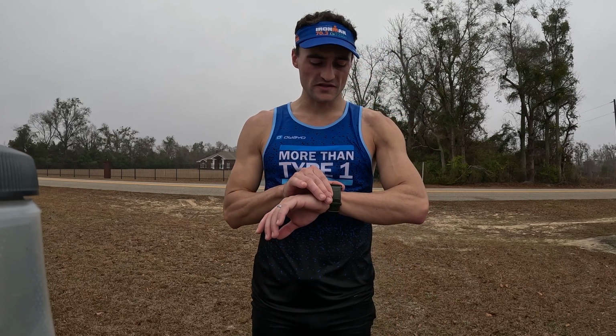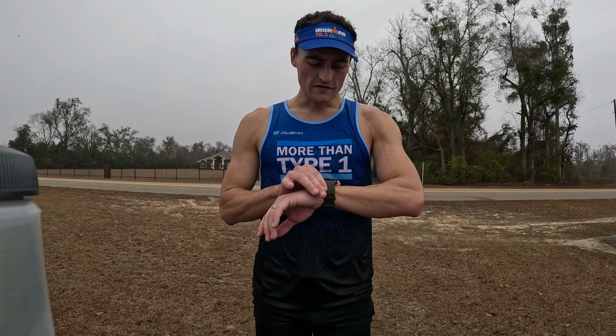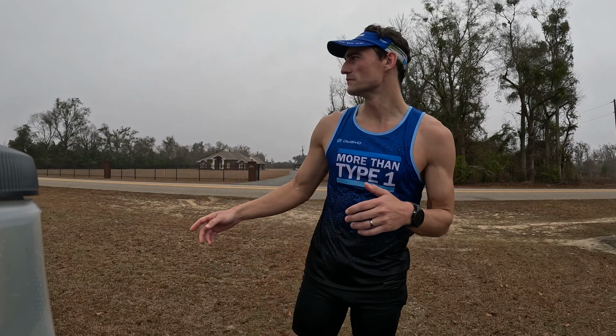All of my efforts, so it was 6 by 2 miles with 1 mile float recovery. All of them looked like they were within 6:35 to 6:40. If you can't see it, I ran a 1 mile stretch back and forth. So I would start, run 1 mile, back 1 mile. That would be my 2 mile intervals, and then run back up and do it the opposite way. 1 mile up is all uphill, and the other mile coming down is all downhill.